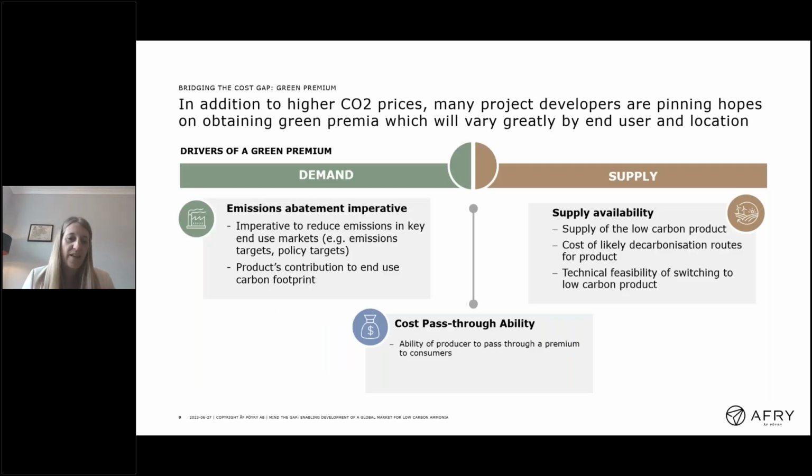So in the face of limited ability to affect carbon pricing, low carbon project developers are pinning their hopes on obtaining a green premium to help fill that gap. And a green premium, what do I mean by this? I mean an additional premium that's on top of the grey ammonia price and also the carbon cost saving that really reflects the additional value that end users perceive from the low emissions profile of low carbon ammonia.